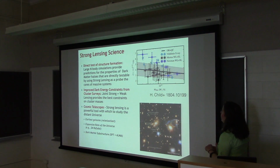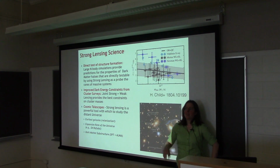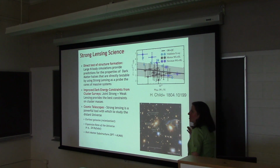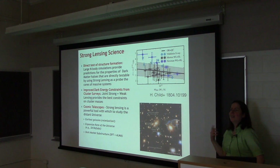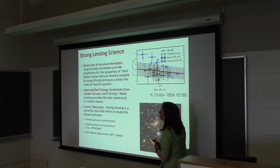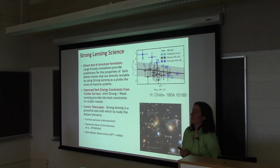And this is also a really compelling science area because strong lensing provides direct tests of structure formation. I mentioned that we have to connect our observations to simulations. We connect them through these complex, large N-body simulations, which provide predictions for the number of clusters as a function of mass for different cosmologies. This is the underpinning of how we get cosmological constraints from clusters.